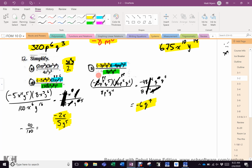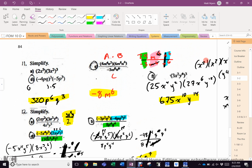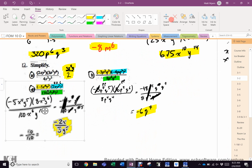Everyone is happy? Nino? D. I don't know. 12, or which D? 12D? Yep, okay. So let's have a look at that one. Let's erase it all up.